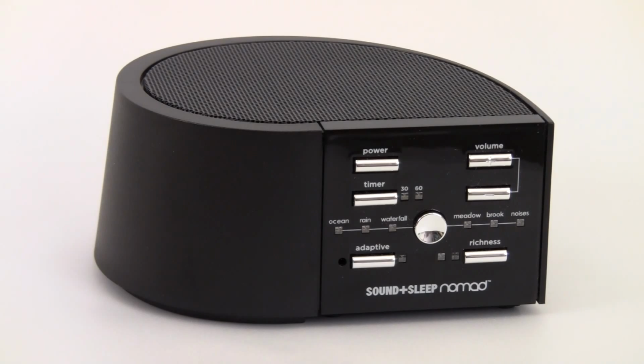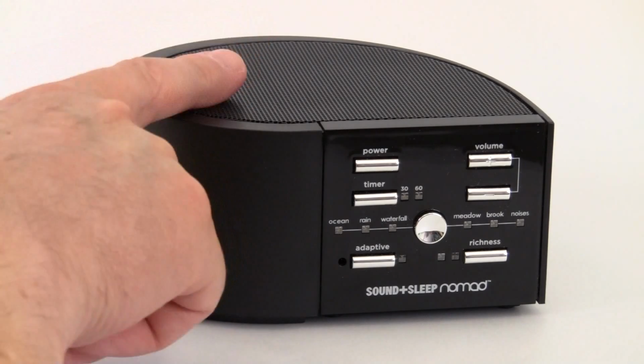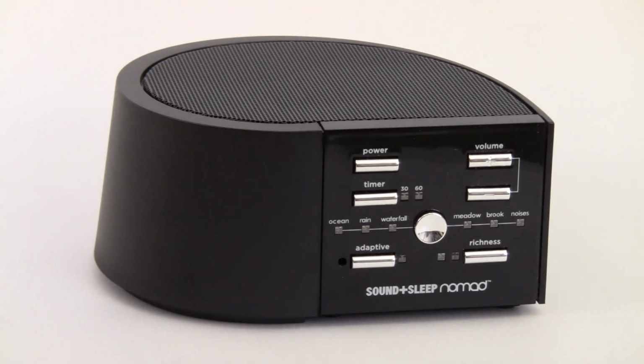Here's a close-up view of the Nomad, and what you'll notice right away is that this high-quality speaker is facing up as opposed to facing rear or forward. This is going to give you much better sound quality, much more realism to the built-in sounds, or sound stories as they call them. And speaking of sounds, this is probably some of the most realistic and best that I've ever heard from a sound machine before.